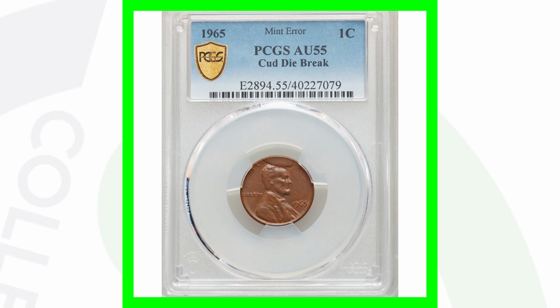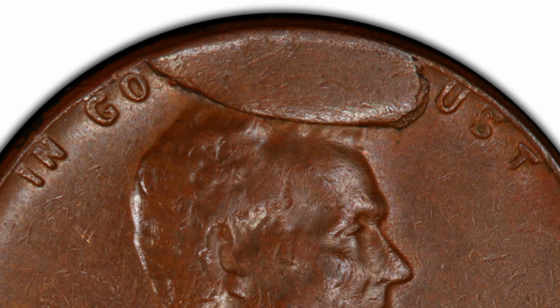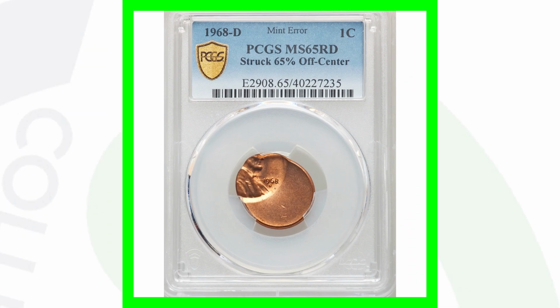Now here's a much larger cud, also referred to as a die break, because that's what it is. Graded by PCGS at an AU55. It is the 1965 Lincoln cent. You'll see that die break or that cud at the top of the coin there on top of Lincoln's head. This coin sold for over $165.